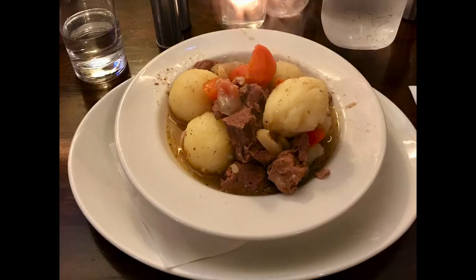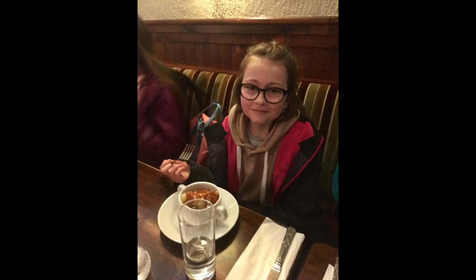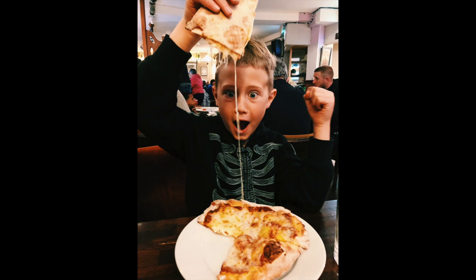You can see that one has potatoes and lamb's meat, more mashed potatoes in a mug that Molly ate, and she just loved it. Tyler branched out and got pizza.